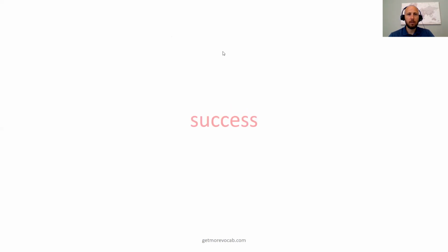Same thing here. Stress goes second syllable, so success. You could say maybe you've enjoyed a lot of success in your career, or you've had a lot of success learning languages.